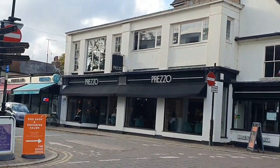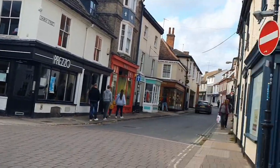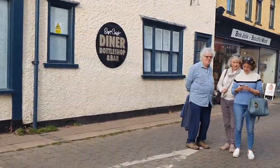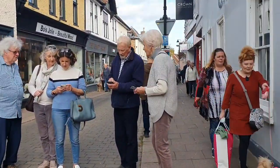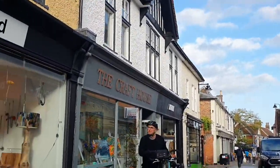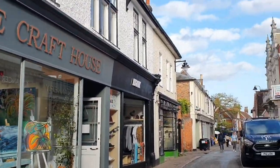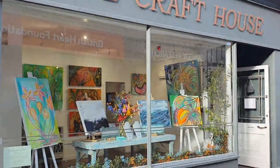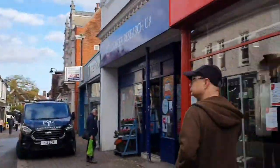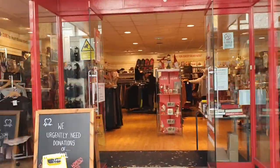Walking along the street. And that's a restaurant here. And of course you're gonna turn around and this is the high street. This is where you can find a lot of shops. Yeah, you can see the craft house where all the paintings are. And of course you can have this charity shop if you want as well.